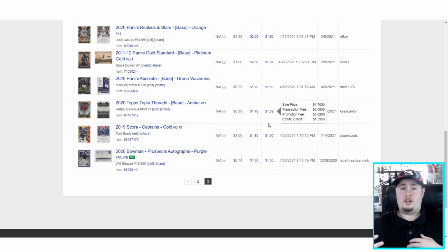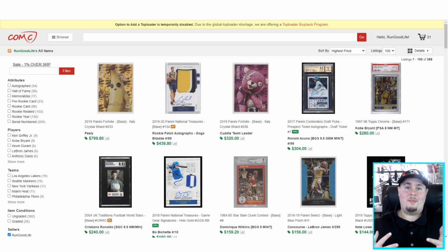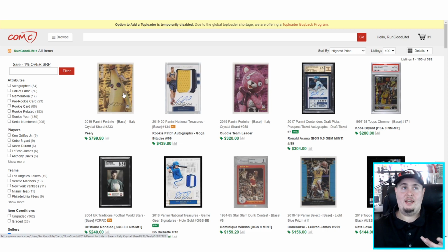Okay, I want to show you guys some cards that I currently have for sale in my COMC account. The cool thing about showing you guys month to month the cards that are for sale in my COMC account is I feel like my high-end stuff changes every single month. This month is no exception. I have a couple of these Fortnite Italy Crystal Shards. This one is the one that I'm most excited about, this Peely. It is considered a grail in the Fortnite community.